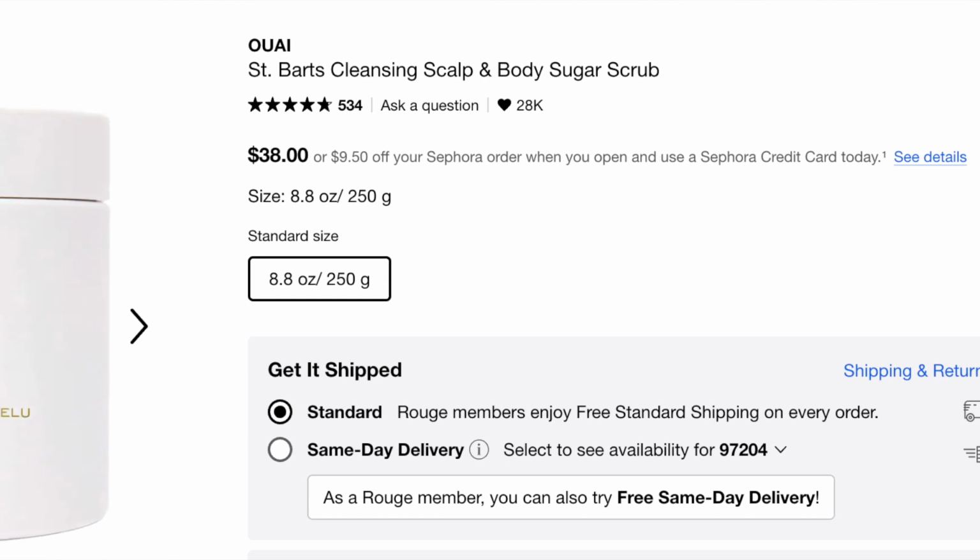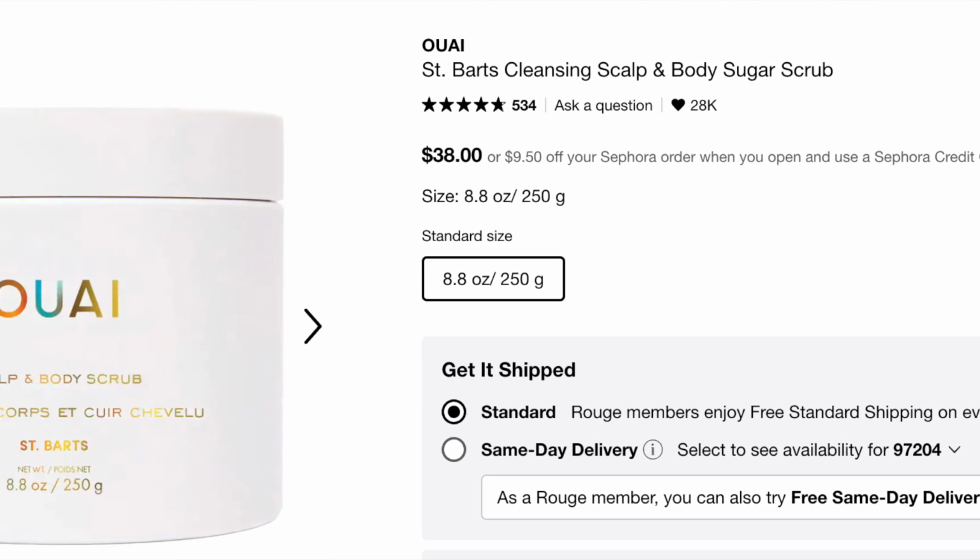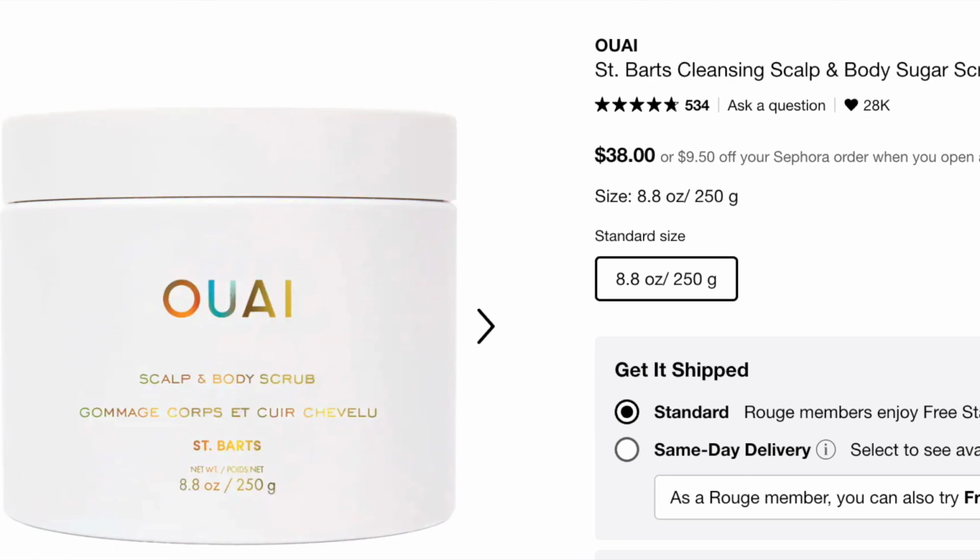Now, as far as body care, I love a good body scrub. And in my cart, I have the Saint Bart's Cleansing Scalp and Body Scrub. And you guys, this one smells amazing. I had kind of forgotten about it, and it is definitely a winner. So I'm going to be picking up that body scrub, but this is a time I like to invest in those little extras that make a big difference in my overall body care.